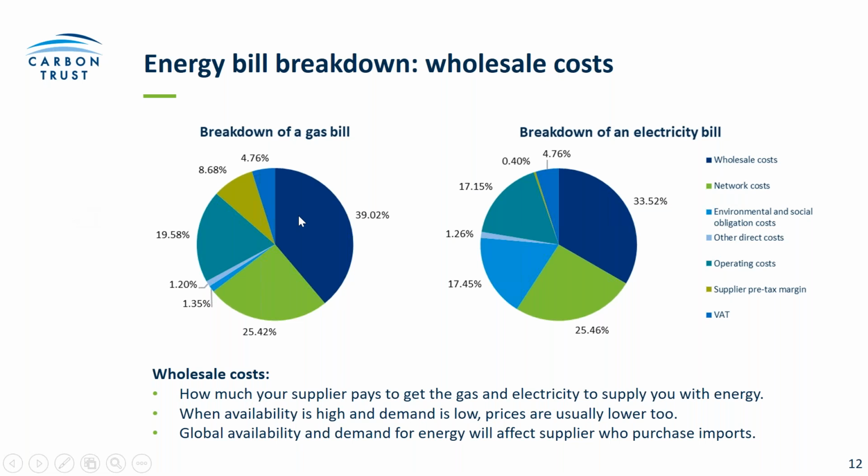So just cycling round, the dark blue segment relates to the wholesale costs. So the costs relating to what the supplier actually pays the generator for the electricity. The next segment being the fluorescent-ish green segment, this is the network costs. The light blue is looking at the environmental and social obligation costs. The lighter blue, the other direct costs. Green, operating costs. The beigey colour segment is the supply pre-tax margin. And then finally, we're looking at VAT. And we're actually going to look at each of these in turn over the next few slides.